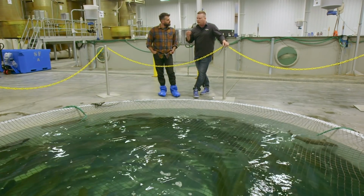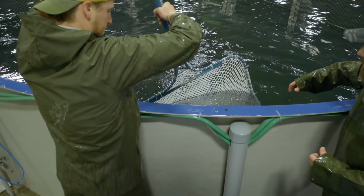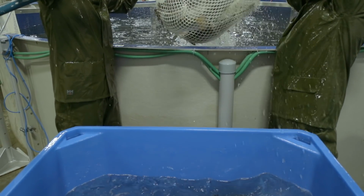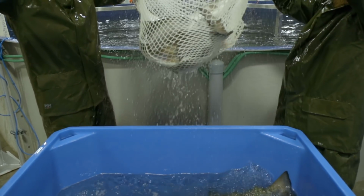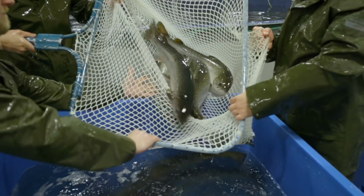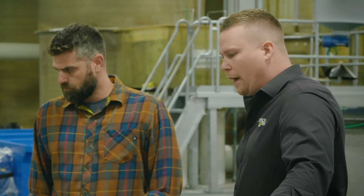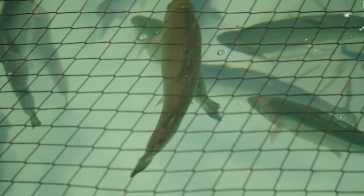If you take the fish off feed for about a week, you're actually fasting them and they're able to flush off that off flavor, which is a super important piece of the puzzle to making sure you've got a really good tasting quality product. And we've done a lot of studies with various research facilities and Sea Grant to make sure that we've got the best tasting fish in the world. This is truly incredible.